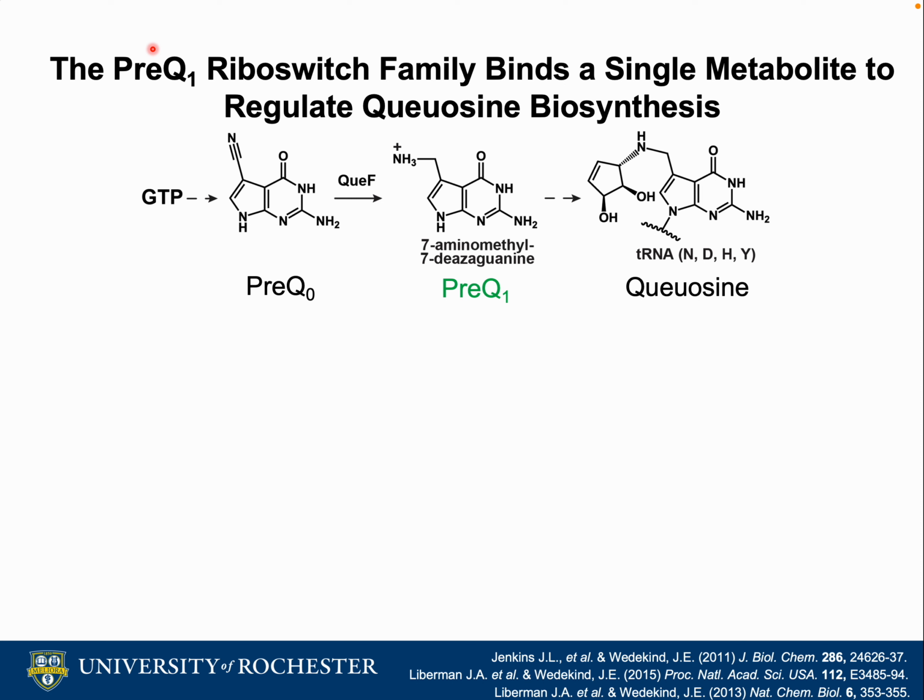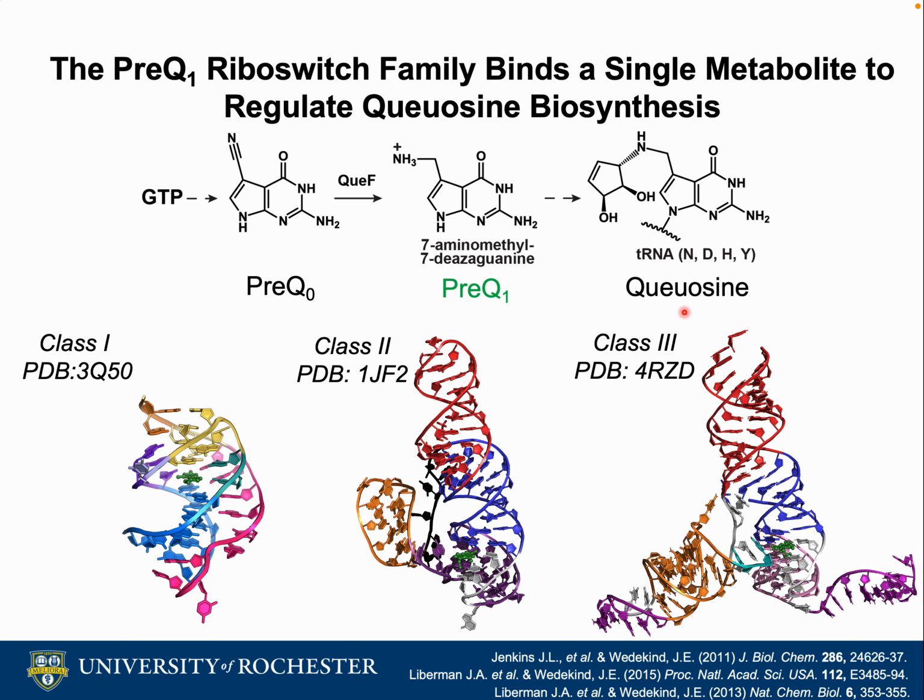I'll be focusing today on the preQ1 riboswitch family, which recognizes preQ1. preQ1 is the last free intermediate in the queuosine biosynthesis pathway. This begins with free GTP, which is converted enzymatically into preQ1. preQ1 is then inserted into the wobble position of GUN anticodons on tRNA, where it is later modified into queuosine. And queuosine really aids in codon-anticodon pairing, but its importance in maintaining homeostasis is really highlighted by the three classes of riboswitch that regulate various aspects of this pathway.